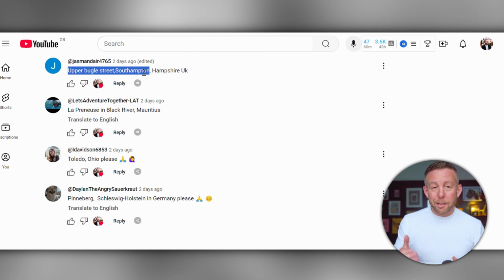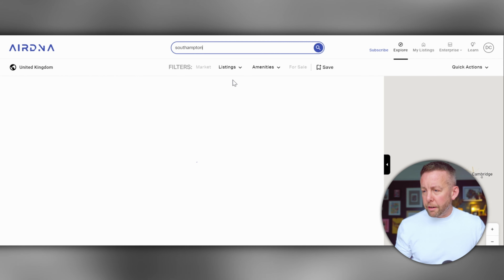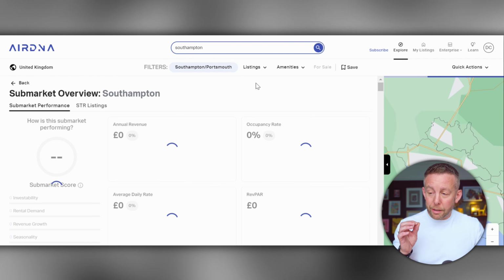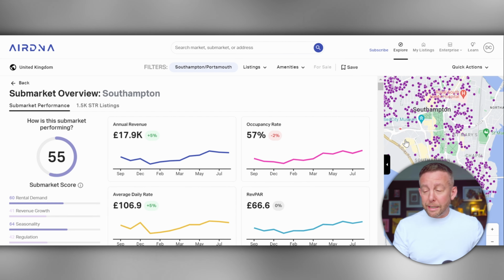Learning is fun. So the first place we're going to look at is sent in by Jasmine Dare, and it's Upper Bugle Street, Southampton in the UK. Okay, so we're going to just dive straight into Southampton, and then we'll be able to narrow it down based on the submarkets. So quite a lot of Airbnbs in Southampton already.